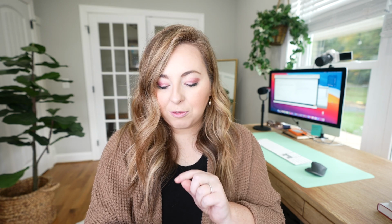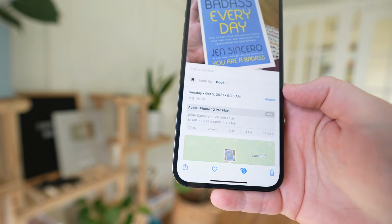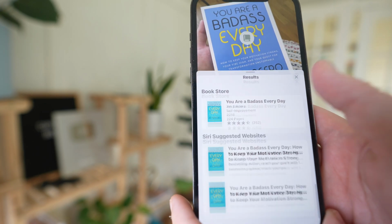So if I take a picture of a book, let's say I'm in the library or I'm at a friend's house or whatever, and I want to take a photo of a book. Let's say they have this You're a Badass Everyday book on their bookshelf, and I want to take a photo of it and figure out where I can purchase it or find it on Amazon. That little information bubble at the bottom with the star, you click that and then you can just hit look up book.